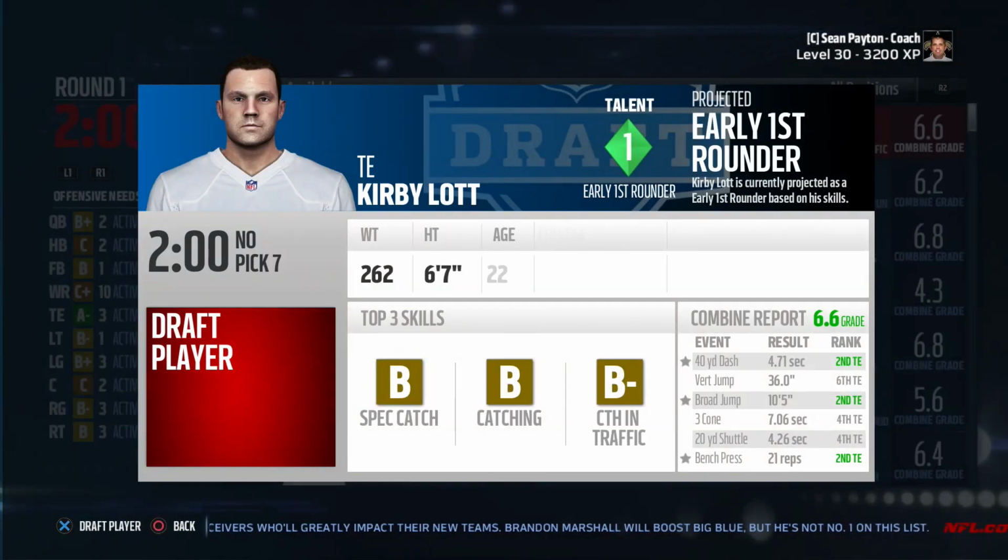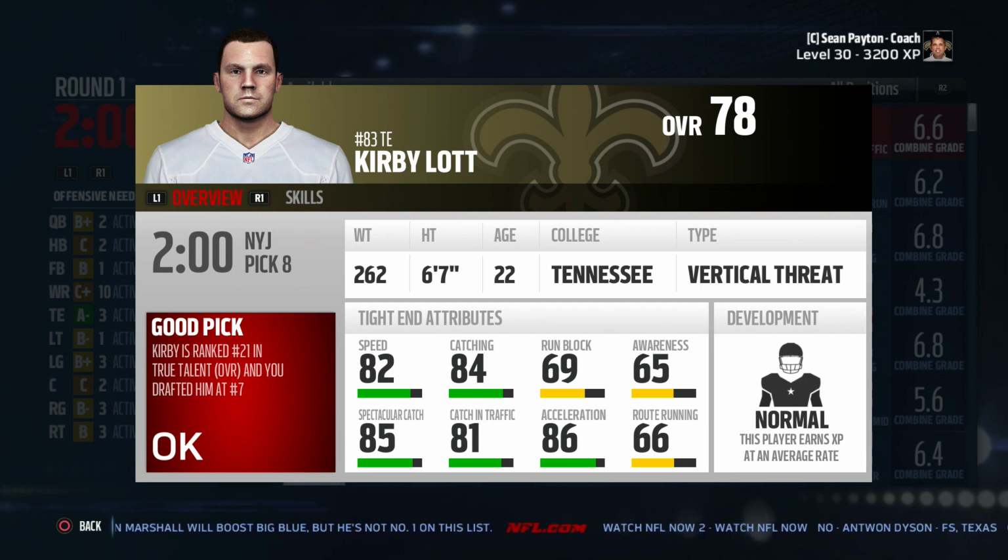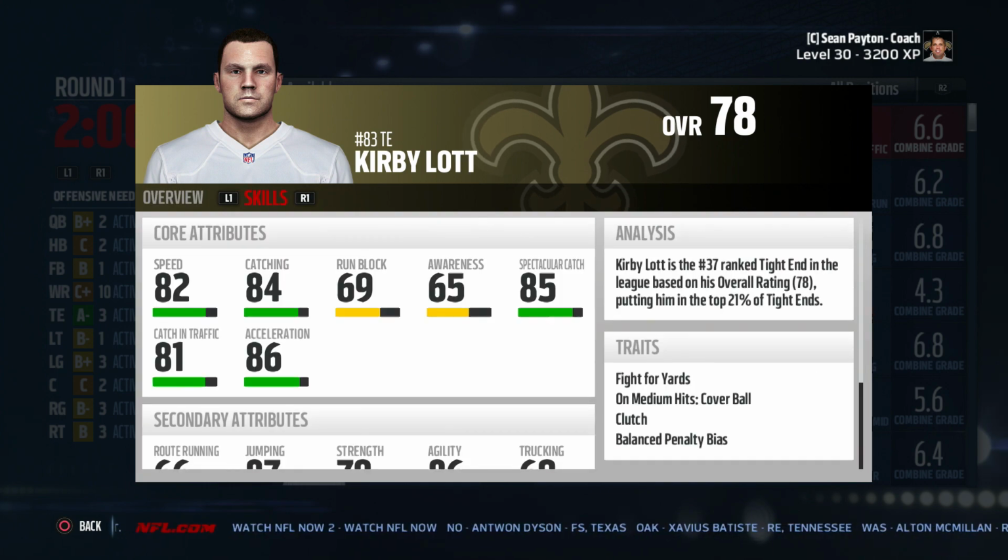We're going Kirby Lott. We're gonna have to change our offensive scheme if he's as good as he looks, cater for 2 tight ends, probably a Patriots-style thing or something like that. Let's draft him. It says good pick. I would say it's a slight bit of a reach. It's of course not a problem. However, he could have been better. I'm not mad about it.